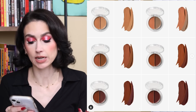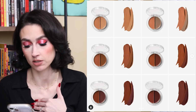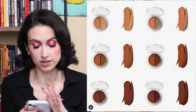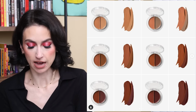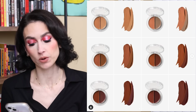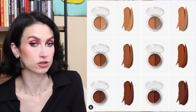Yeah, it says realistic warmth and shadow, diffuse cool tones to sculpt and chisel, and use the warm tone to mimic sun-kissed skin. So one for contour, one for bronze. So I think I am going to skip this one. I just wouldn't get any use out of the contour product. But same thing, it is available right now to look at on the Ulta website. It is going to be available on February 18th, and these will retail for $36 each.